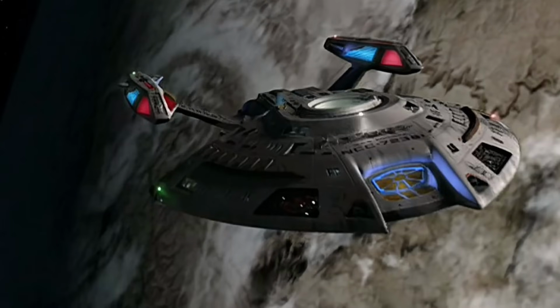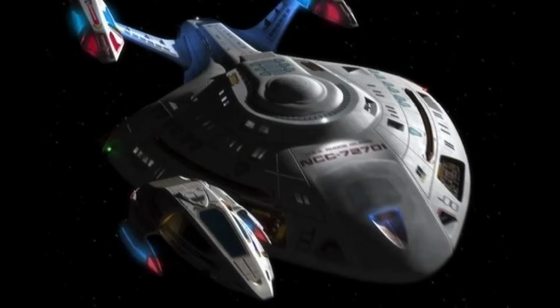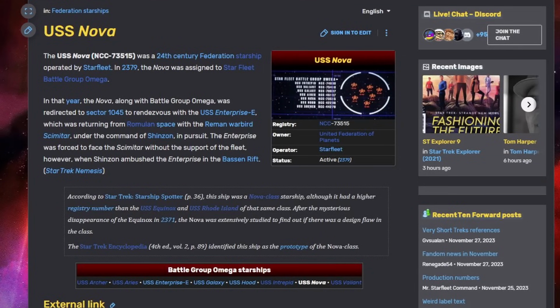Now, we know of 2 other Nova-class ships that exist in the Prime timeline, the Equinox and the Rhode Island. And even then, you could question the Rhode Island's existence because Admiral Janeway did alter that whole timeline. Anyway, the point that I'm trying to get to is that the USS Nova's registry number is NCC 73515, which is higher than both the Equinox and the Rhode Island.